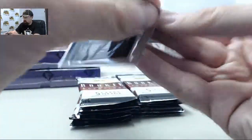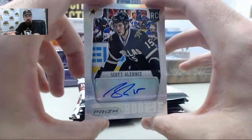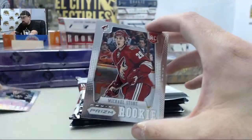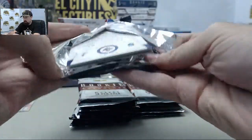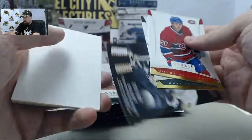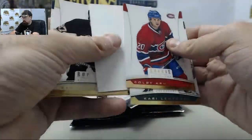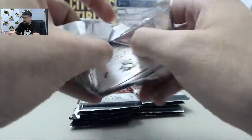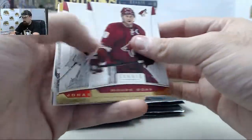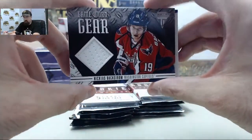Prism pack first here. Andrew Ladd, and it looks like we've got a Scott Glennie rookie autograph to start things off for you, Elron. Michael Stone rookie as well. Got the Hart Contender Shea Weber, 824 of 999. Got a Nicklas Backstrom, Washington Capitals game worn gear.